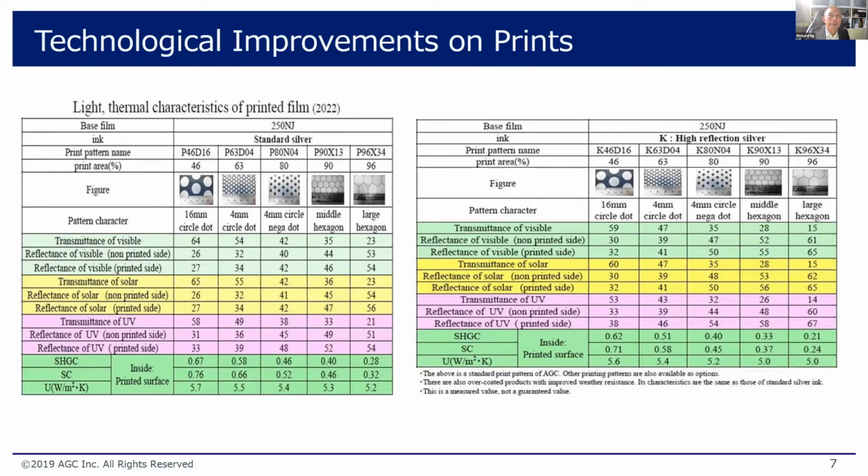So the one on the left is current film available in the market today. The one on the right is K ink. The one on the left is standard silver. So AGC has developed the K ink that improves the reflectance of solar. If you look at the numbers in yellow, it will tell you the story of how much reflectance it has improved.